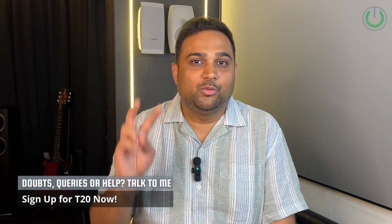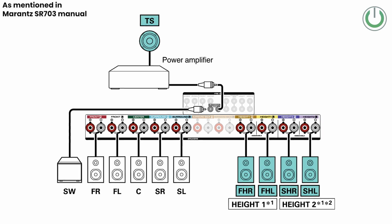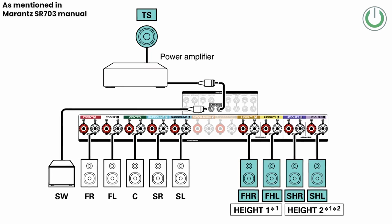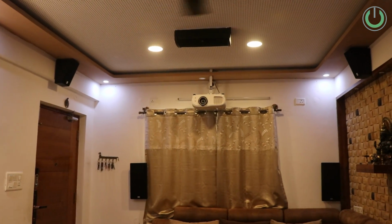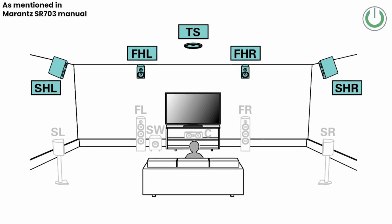Well, the Marantz SR7013 comes with two preset settings. The first one is where we calibrated it according to the 5.1.4 format, and the second one is where we pulled out a pre-output from the subwoofer 2 port of the Marantz SR7013, connected it to the Emotiva power amp and further to the PSB Image C5 Voice of God speaker to deliver an Auro 3D 10.1 experience.